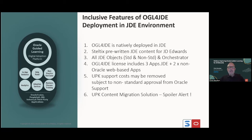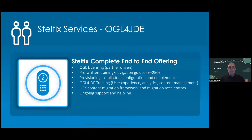And a bit of a spoiler alert, as we're talking, Oracle are continuing to invest in OGL for JDE and are currently looking at writing a UPK content migration solution, which will help you technically take the content from UPK and allow you to provision that into OGL for JDE. So there's a lot to unpack there, and I'm sure you'll have questions on this.